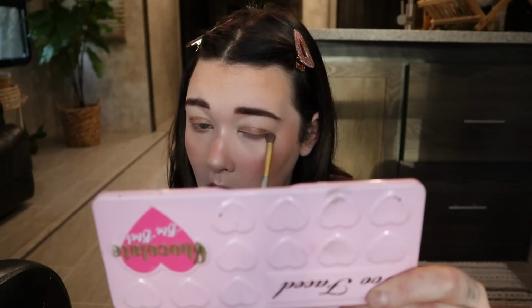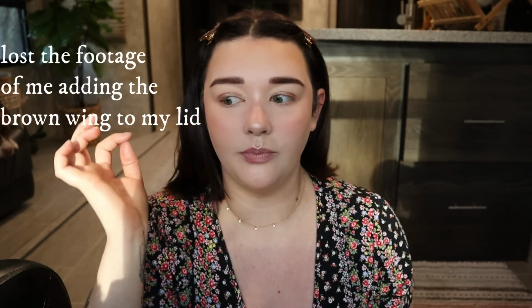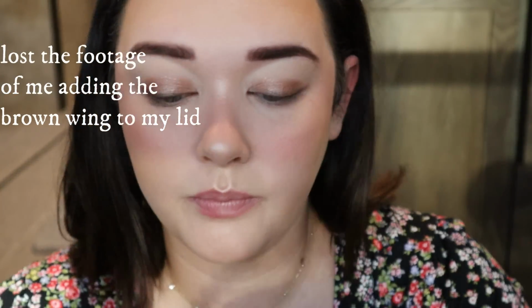Don't poke your eye out. Okay. Alright. And then if I want to get fancy, sometimes I'll take that same eyeshadow, or the same brow color, this brown one, and instead of doing black liquid liner, I'll take my angled little brow pencil and I'll do a little brown, kind of fan it out.